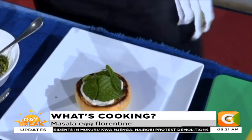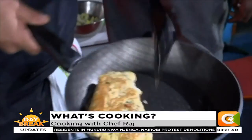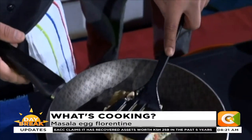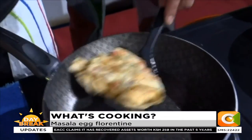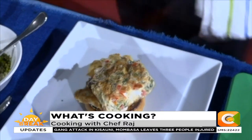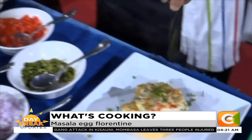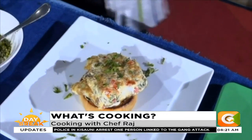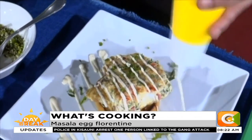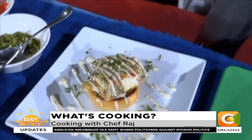The egg is okay. So we're going to flip it this way. And then all we're gonna do is put that on top here. Would you look at that? And you can take some coriander just to garnish it up. And then not to forget the sauce, the aioli. And voila! The masala egg florentine. Look at that!